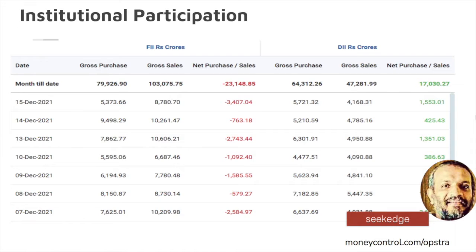Institutional participation: look at this, 3,400 crores of selling. That makes 23,148 crores of selling only in December. We have barely finished half of December, half the month is left. Probably by the end of December the selling should stop, if they go for vacation before that. Otherwise it's non-stop selling. Fortunately, mutual funds are buying 1,500 crores again today, and 17,000 crores of buying has happened from the DIIs, but institutional selling like this is worrisome.